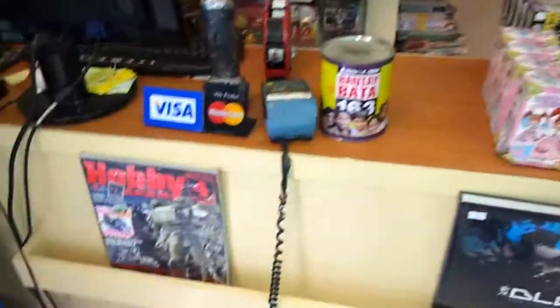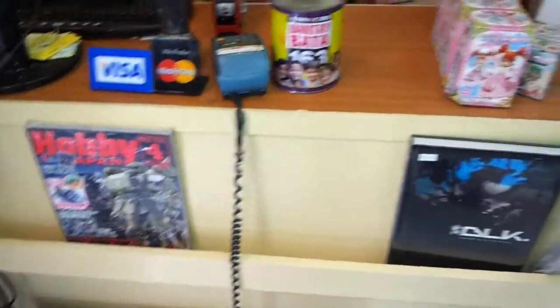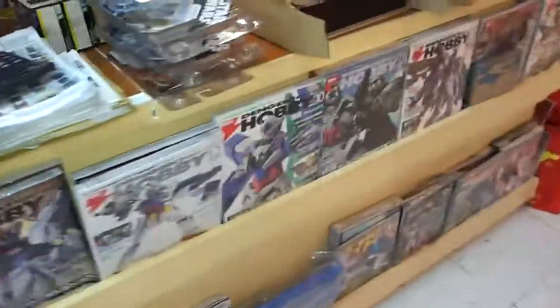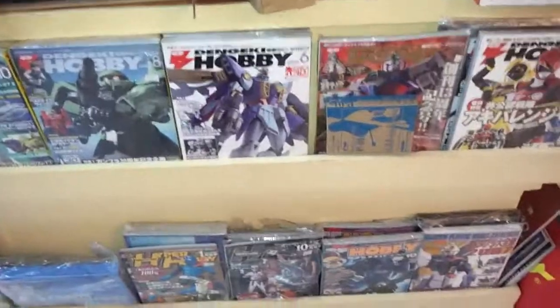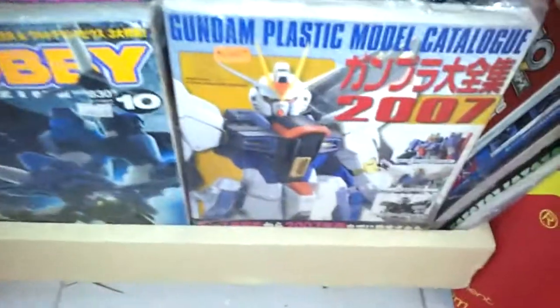Then of course there's that couple of magazines. We're still fixing this section up. So it's Hobby Japan, Dengeki, a couple collector's books, all original. It's a Bldg book. We do have a couple of China, Taiwan reprints, but most of them are licensed. This is a Gundam Classic Model Catalog.